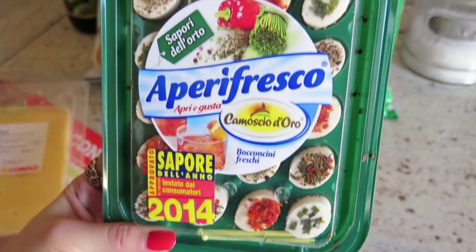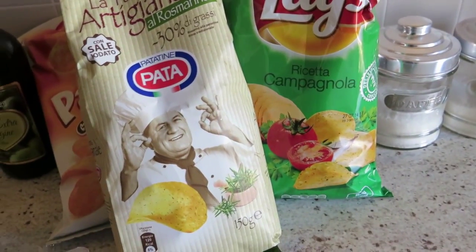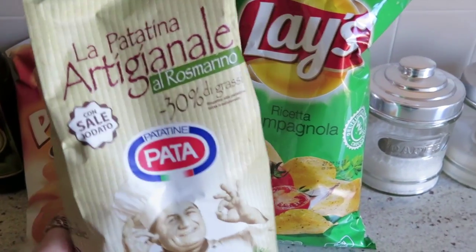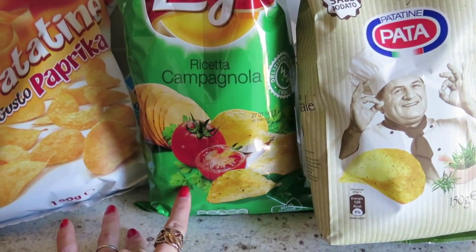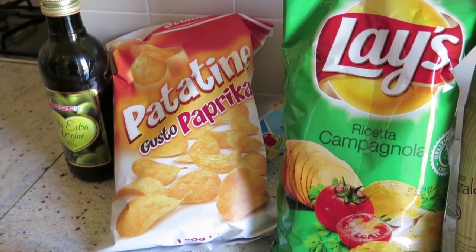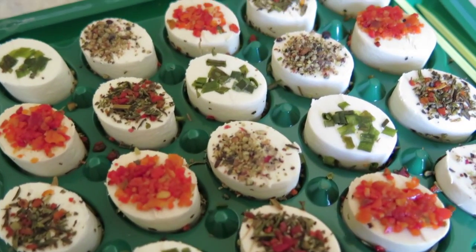These are bocconcini. And then we just bought some chips. We like to try the different varieties of chips that they have. So this is just like a rosemary scented one. This one is a Lay's, but I think it's just tomato and I guess parsley. And then this is paprika, which is popular here, so we have it usually when we're in Europe. So here's a closer look at the bocconcini.